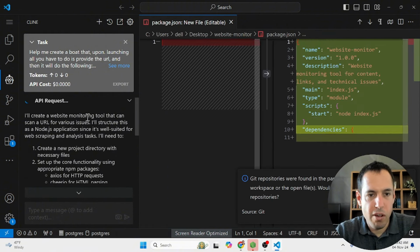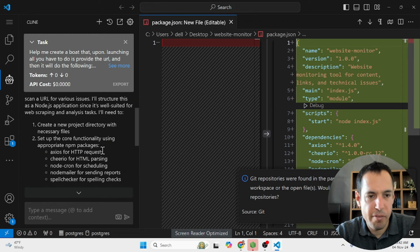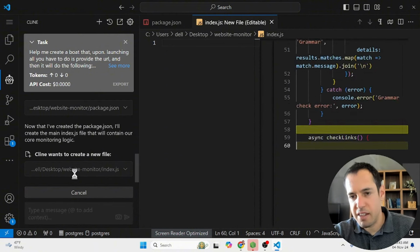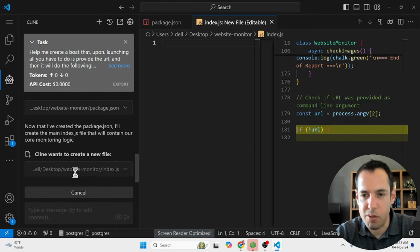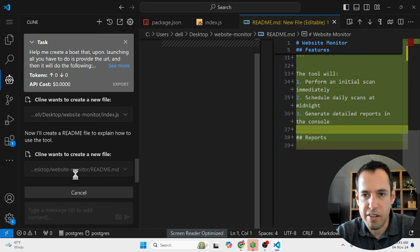I'll create a website monitoring tool that can scan a URL for various issues. I'll structure this as a Node.js application since it's well suited for web scraping and analysis tasks. I'll need to create a new project directory with the necessary files. Set up the core functionality. Let me start by creating a new project. So it's going to create a new project, and I didn't test this before. So let's see if it works and how long it will take. Let's save this. It's creating the README file.